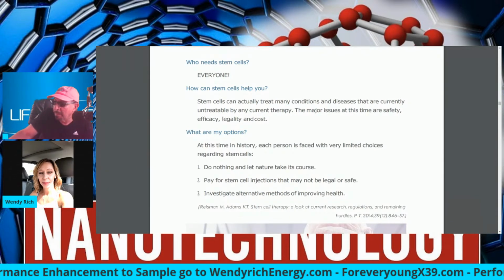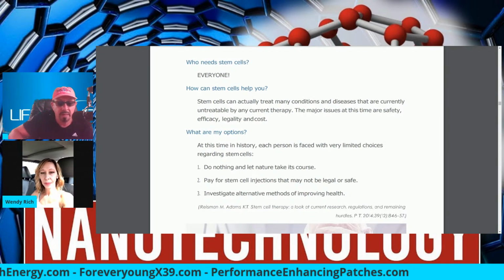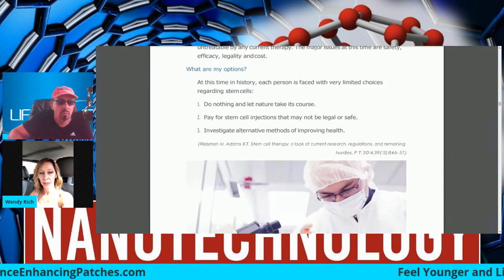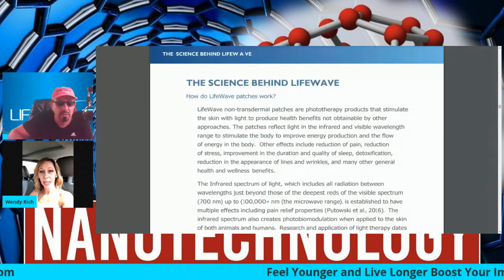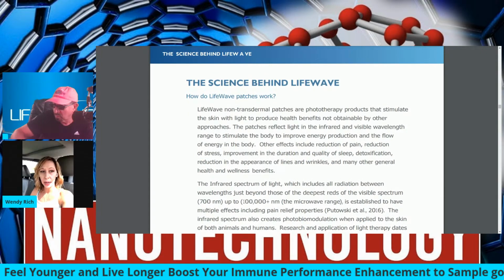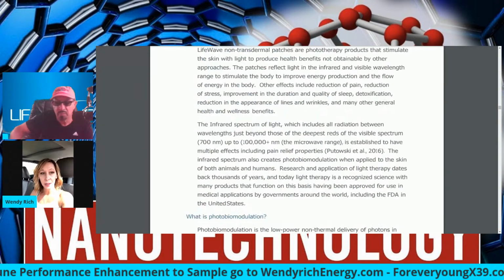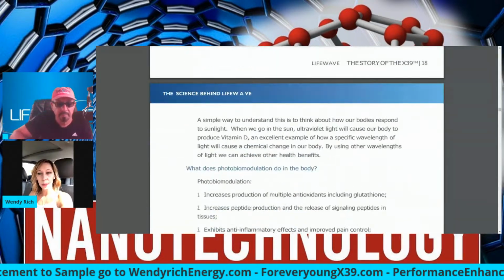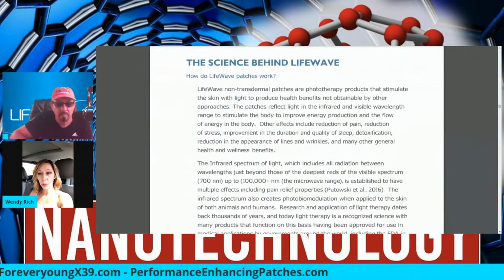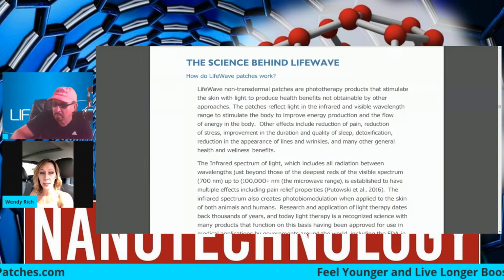And that's where we're at, guys. We're at a place where if it's so cost prohibitive, and if everybody needs them, then how can everybody benefit? And that's what brings us to LifeWave. I was just going to say, every cell in our bodies is dependent on these stem cells. Most of our stem cells, especially as we get older, are dormant, and we need our stem cells to regenerate to help all the other cells in our bodies.